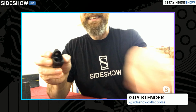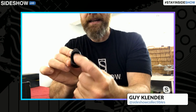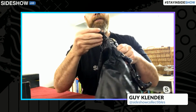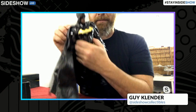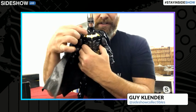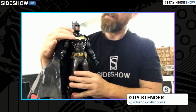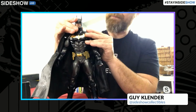Let me go over this. The neck itself is a solid post, and the movement comes from an internal peg right there. You still get all of that movement. I still get my down and up and my side to side and all of that. We're just not getting it in here, and that's because the design of it wouldn't look right.